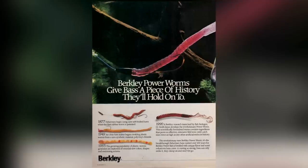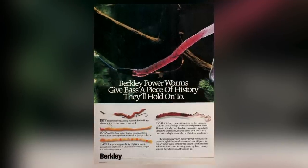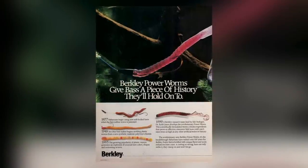Now, I don't know that Berkeley changed the formula over the years, or just that old formula, as it sort of ages like a fine wine, changes a little bit. But to me, the smell of an OG Power Worm compared to a new one, and they still offer the same basic 7-inch ribbon tail worm, but the smell is quite different. There's something about the old smell that brings me right on back to the mid-90s, and I was pretty excited that this bait was the number one vote getter.